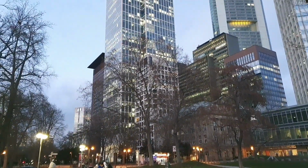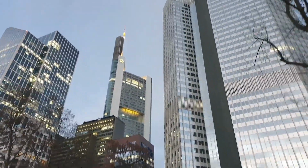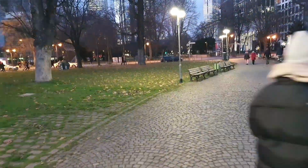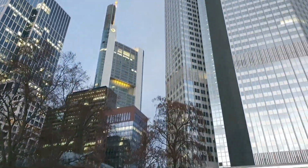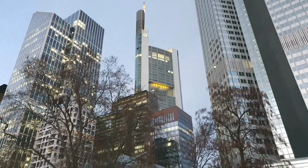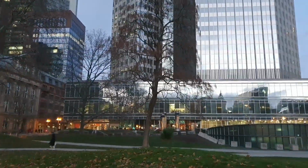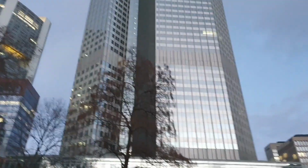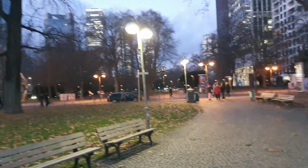We're walking towards our garage where our car is parked. So I just thought, let me give you guys a glimpse of this area. They also call Frankfurt the Manhattan of Europe because of all these high buildings around this area.